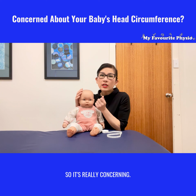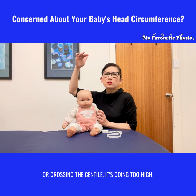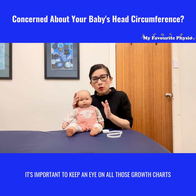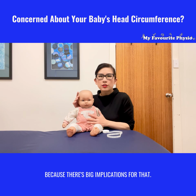So it's really concerning if your baby's head circumference is dropping off the centile or crossing the centile, going too high. So if you've got a newborn baby, it's important to keep an eye on all those growth charts, particularly head circumference, because there are big implications for that.